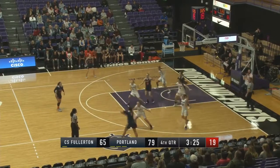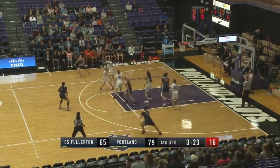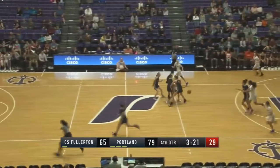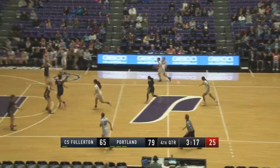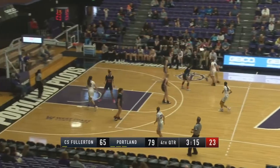Ball worked around the perimeter. Another big steal. 14 turnovers. Good ball handling there, protecting it. Matt's.